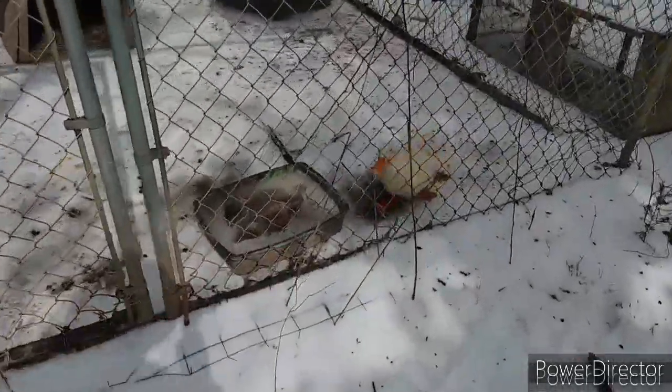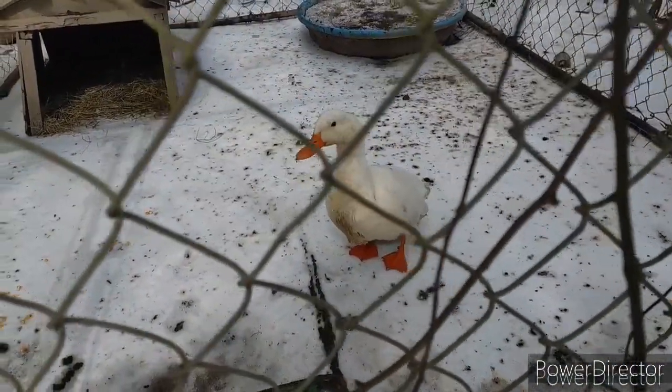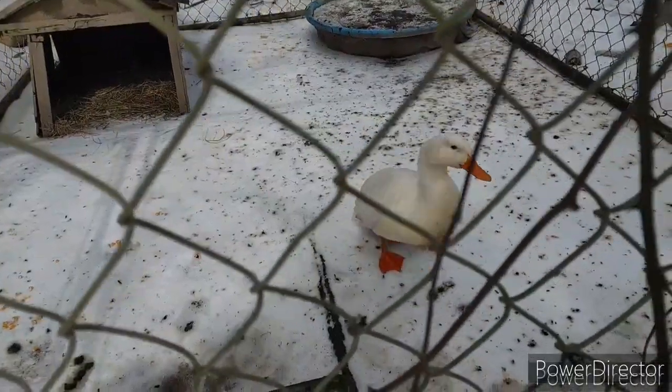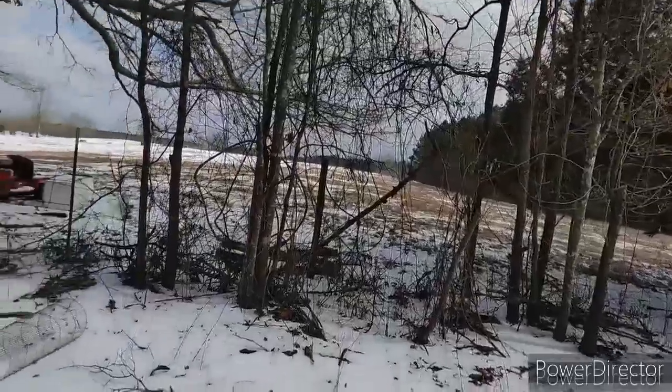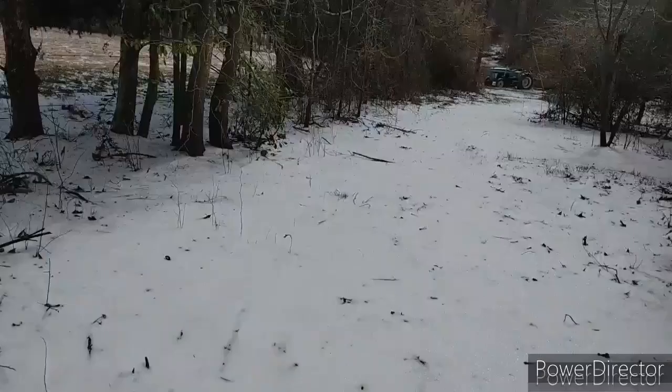Hey, Quackernator. Say hey. You gonna bow for me? No? Okay. I didn't bring you any food. The field behind us is patchy. It's not near as frozen over as our land is right now.